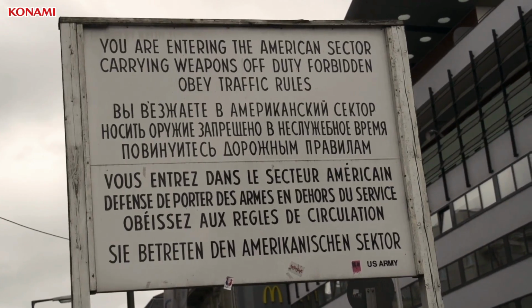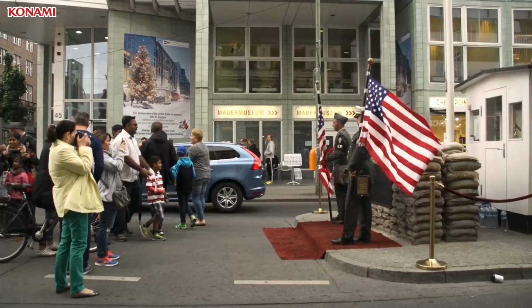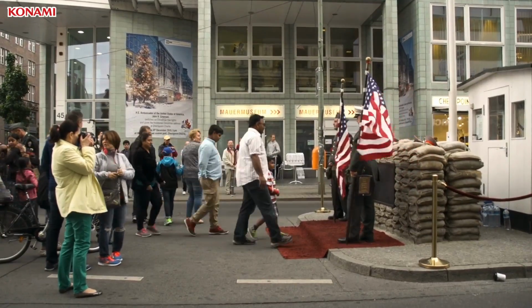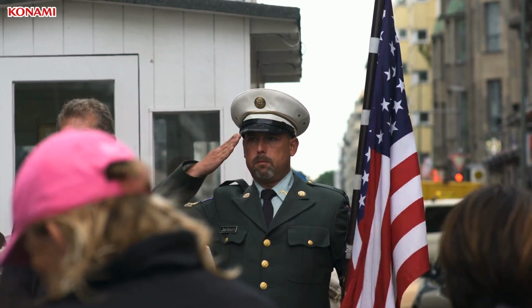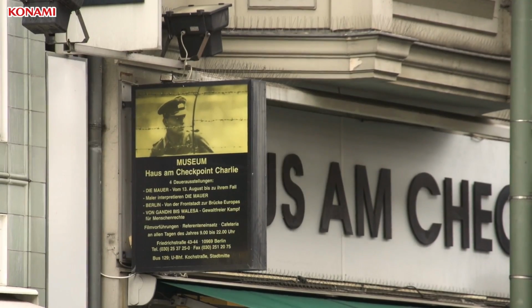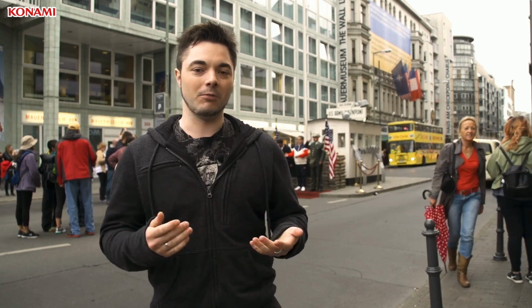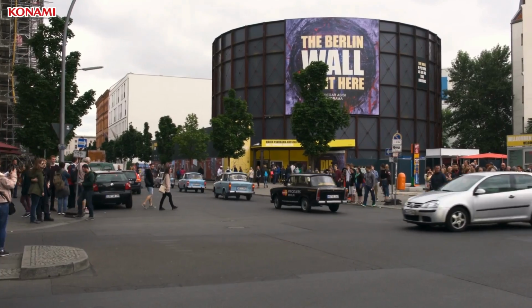This is one of the few places where you could actually legally cross the wall if you had the right documentation. Of course, few people had, at least few people from the east, because it was strictly forbidden to go from the east to the west. Other way around, not such a problem. In the background there's also a museum at the checkpoint Charlie and a Kremlin flag, something you don't see every day or anywhere really. That's it for now, let's go on to the next site. Time to do.